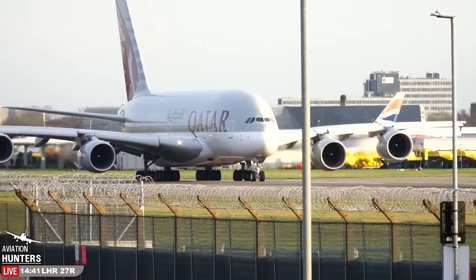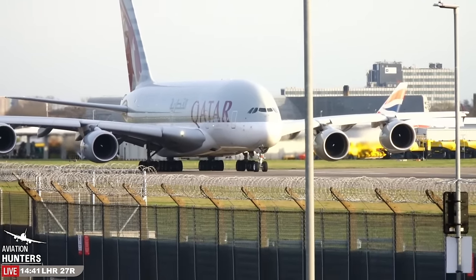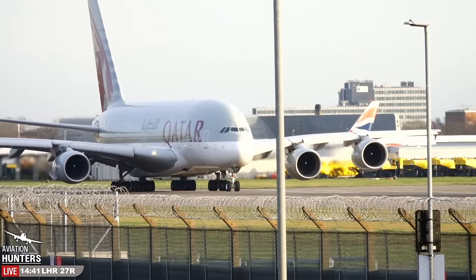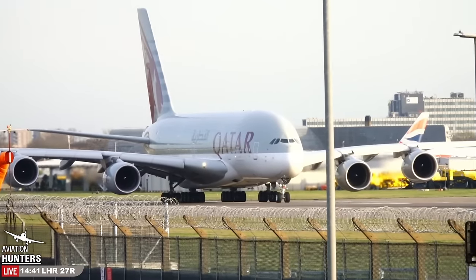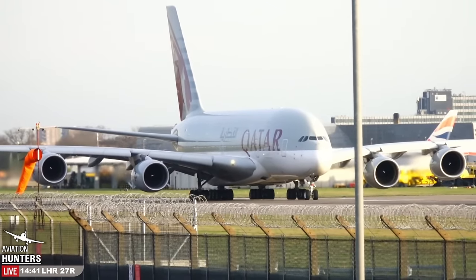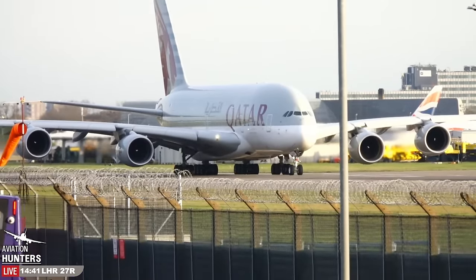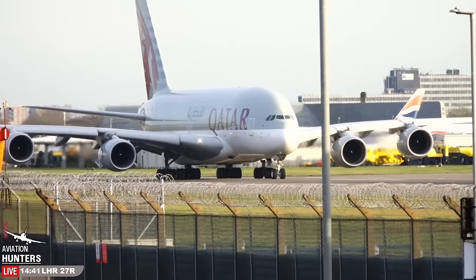It's got a nice and classy livery, but I think the Etihad Airways A380 definitely takes my number one position for the most stylish livery. The Qatar jet definitely follows behind. And then I'd say British Airways. That's between Qatar, Etihad and British Airways.